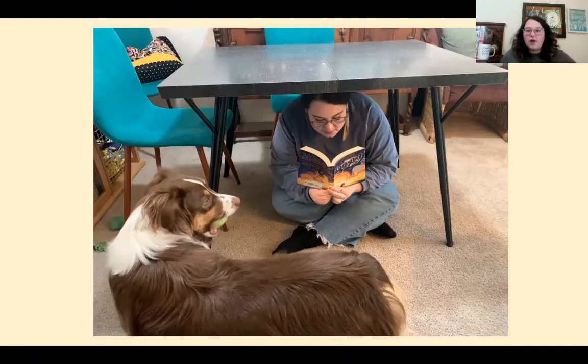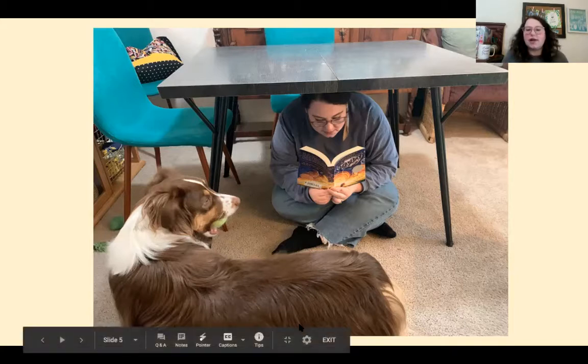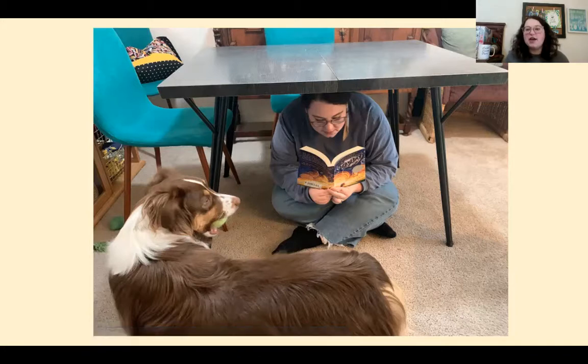And the answer to that question was also no, because my dog Frankie here, she was like, oh, my mom's on the floor. That must mean that she wants to play with me. So she kept coming by and squeaking her ball at me, and I couldn't focus. So in this spot, I wasn't comfortable and I wasn't focused. So I knew that this also wouldn't be my good fit reading spot.